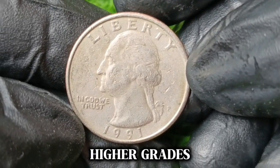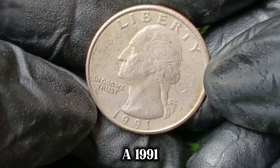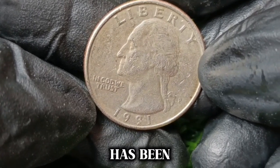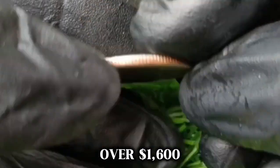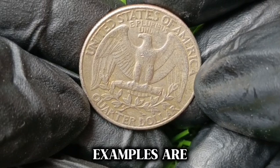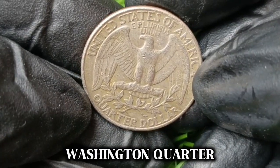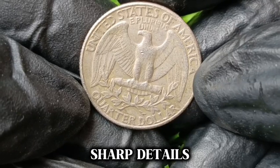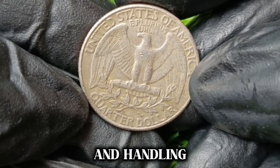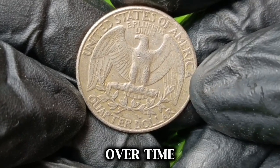Coins in higher grades can fetch significantly more. For instance, a 1991 P Washington quarter graded MS67 has been known to sell for over $1,600 at auction. However, such high-grade examples are rare. When assessing your 1991 P Washington quarter, look for sharp details, minimal wear, and attractive toning. Proper storage and handling can preserve its condition, potentially increasing its value over time.